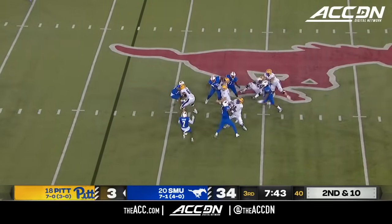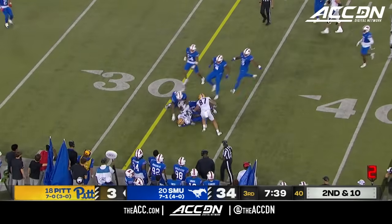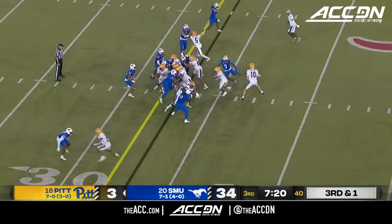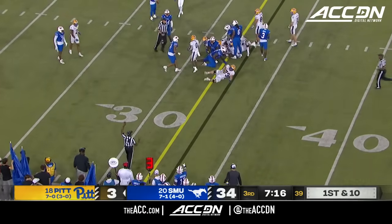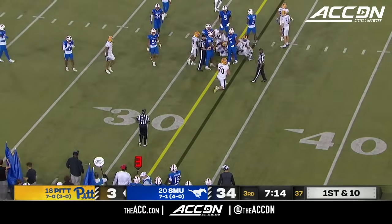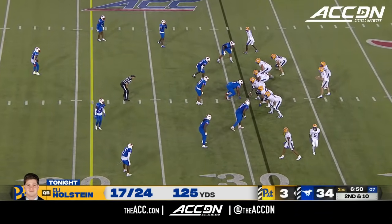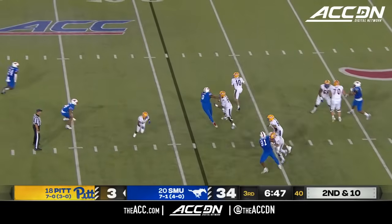Here's Holstein. In trouble, and near side, Patterson, or Reynolds rather, the catch. And they'll do it with Reid diving forward to the 31. So fresh set of downs for Pat Narduzzi's club. Second in the full 10. Now again to his right.